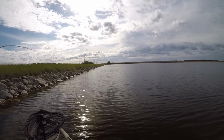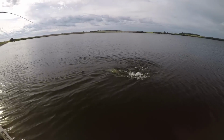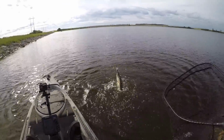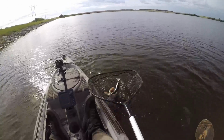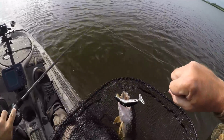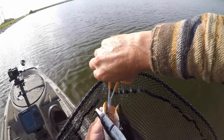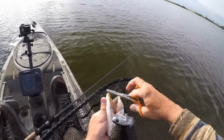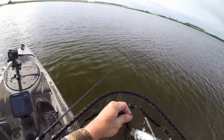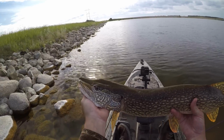There we go. Ooh, yeah, that one smashed it good. Oh, I love catching pike on top water. Come here. Just gonna scoop that net right underneath you. Avoid letting them get too tangled up in my net here. There we go. Let him sit in the net for just a second. Third one of the day on that Spitfire. Man, that one crushed it. That is so much fun, getting them on top. Beauty of a pike.